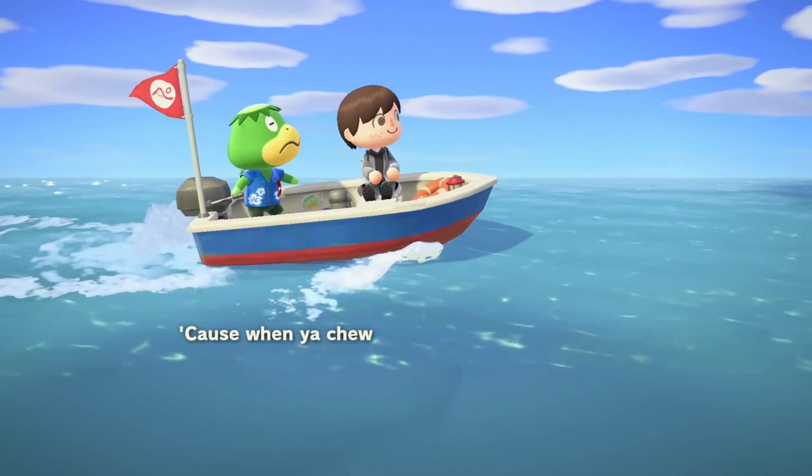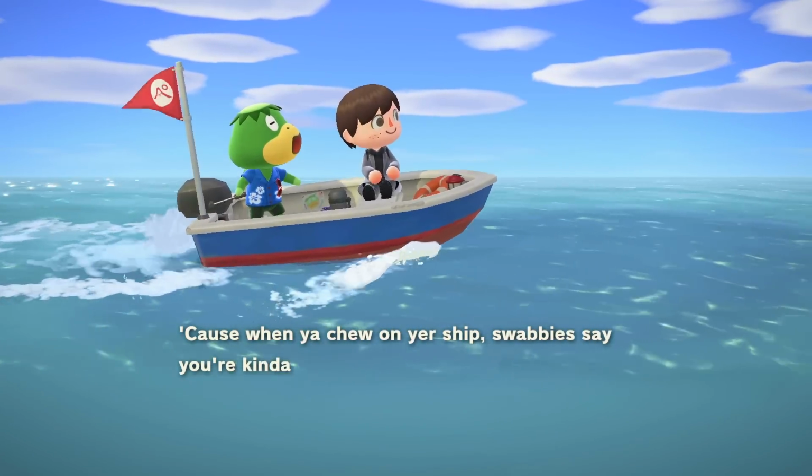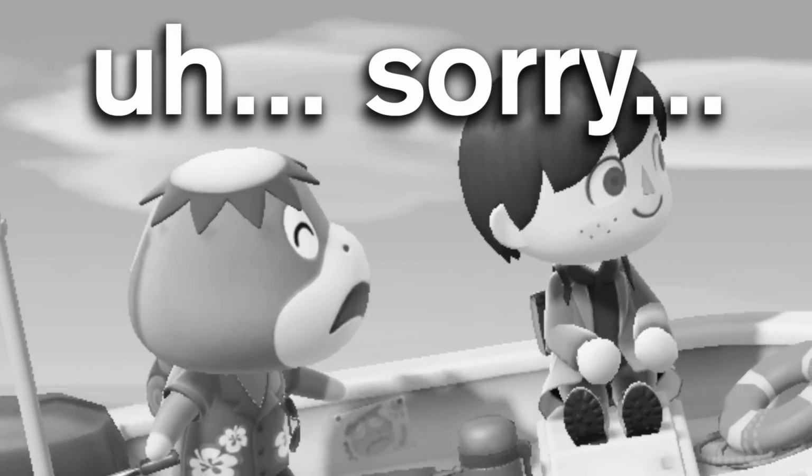Next, if you happen to be taking a boat ride with the famous Kapp'n, then you can actually spam the B button so he'll stop singing. Now, don't get me wrong, I love his songs, but sometimes you just want to head to an island right away and his singing really interrupts you, so spam that B button and you can get there a lot quicker.